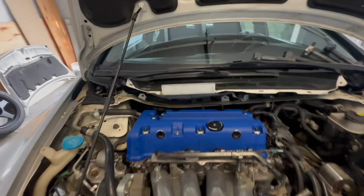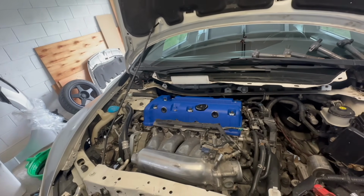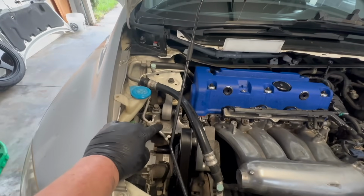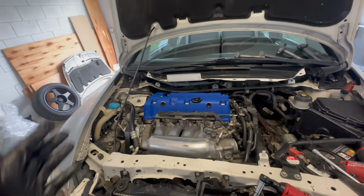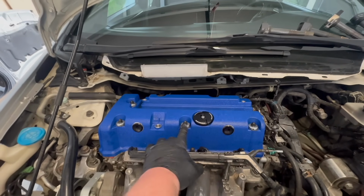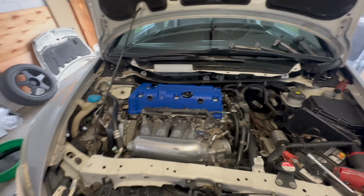Okay, so the pain in the ass that is putting a valve cover on an FA5 on a K24 is a bit. You basically got to get it past this guy. I even dropped the side mount to fit it on here to pull it on and off. Beautiful wrinkle blue, and we used fresh black acorn nuts from Resto Tuner. Get the cover on and wrap this baby up and put some oil in it.